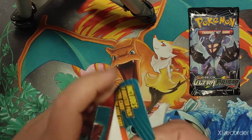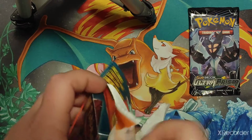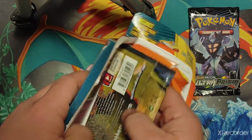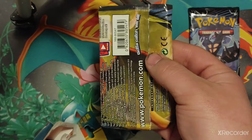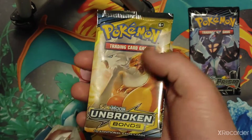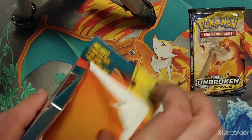Just showing you guys that I haven't opened these before. Whoa. Okay. Can you guess that pack? What do you think? 3, 2, 1, boom. Unbroken Bonds. Boom, we'll definitely open that on the channel.